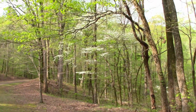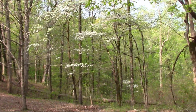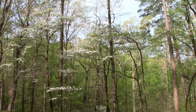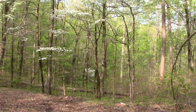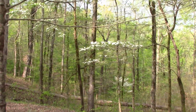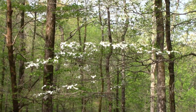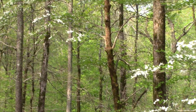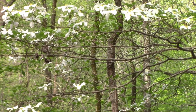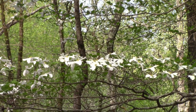There's a pretty one. Let's walk over here to it. The dogwoods are on their way out. They're in full bloom right now, but the leaves are already starting to put out. So that means it's only going to be another week or so and the dogwoods will be gone until next year.